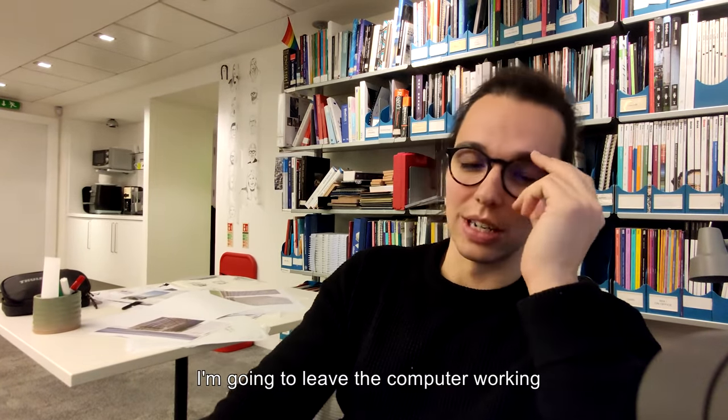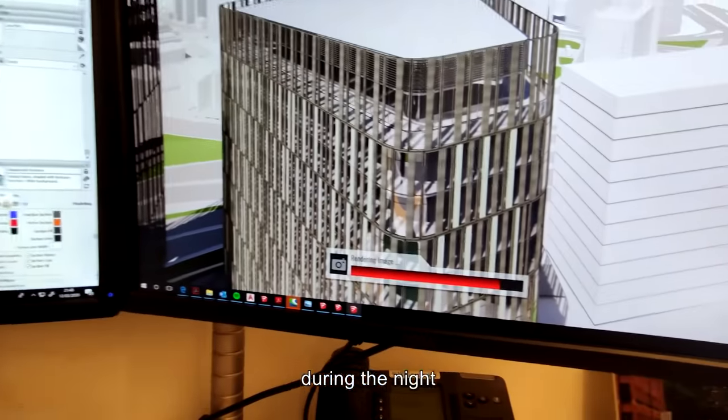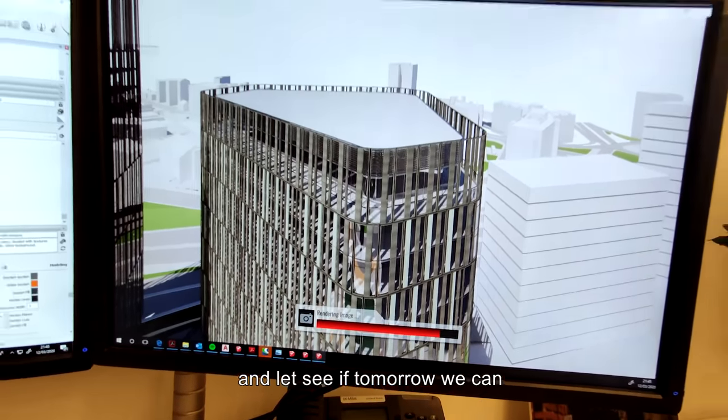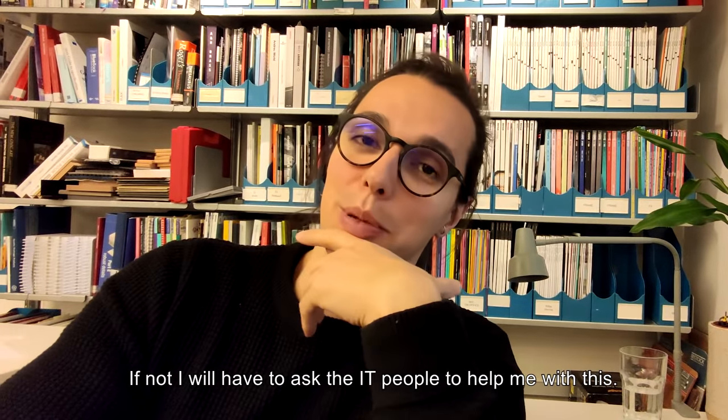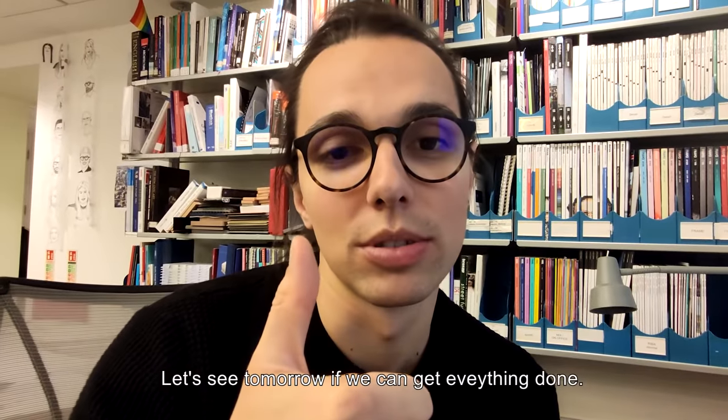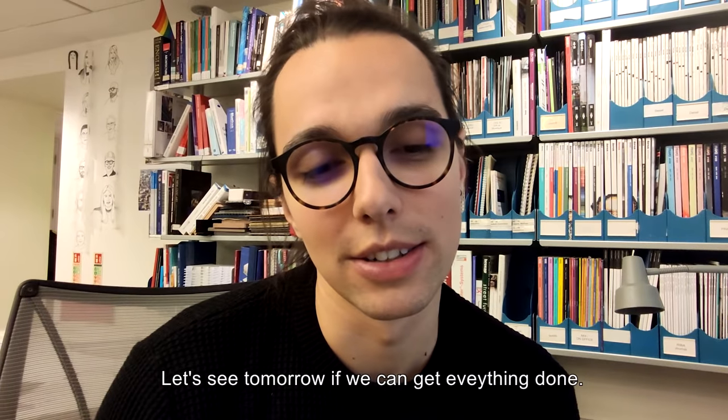I'm going to leave the computer working during the night, and let's see if tomorrow we can recover the information. If not, I will have to ask the IT people to help me with this. Let's see tomorrow if we can get everything done.